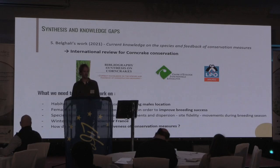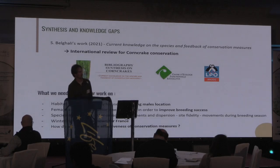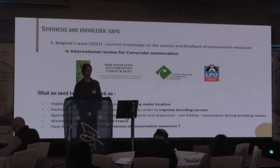First there was the habitat selection that could be useful, because for now it's mainly focused on singing males, as it's the easiest and best way to detect corncrakes. There's also the question of studying female and chick behavior, because if we help identify where females are, it could be really important in order to improve breeding success and, in the long term, corncrake conservation. There's also the species movement that can be interesting to study, with all the interseasonal movements and dispersion, but also site fidelity and, an important thing, all the movements that may occur during the same breeding season, because as we saw in the review, a single male can move a few hundred kilometers during a single breeding season.